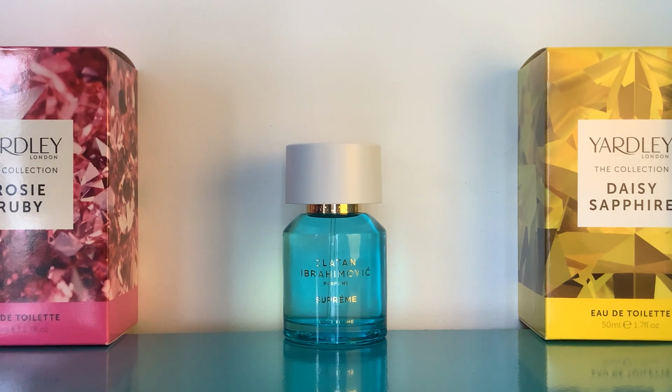Oh, but it is really nice, this one. It's beautiful. It's a lovely bottle. I think this is really good quality. And once I found out that this was a footballer, I was quite surprised.